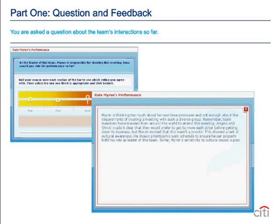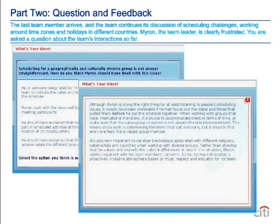We then get to a second section of the vignette. The last team member arrives. The team continues to discuss the scheduling challenges, working around time zones and holidays in different countries. And then Myron, the team leader, is getting very frustrated about the fact that he has to deal with all of this. You're asked a question about the team's interactions. Scheduling for a geographically and culturally diverse group is not always straightforward. How do you think Myron should have dealt with this issue? Series of questions and answers.